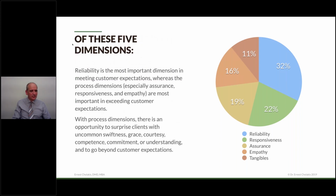Of these 5 dimensions, as I said, reliability is the most important dimension in meeting customer expectations, whereas the process dimensions, i.e. the dimensions that involve getting the work done, speak to assurance and responsiveness and empathy, are most important in exceeding customer expectations. With process dimensions, there is an opportunity to surprise your patients with uncommon swiftness, with graciousness, with courtesy, competence, commitment, or understanding, and just simply going beyond the patient's expectations.